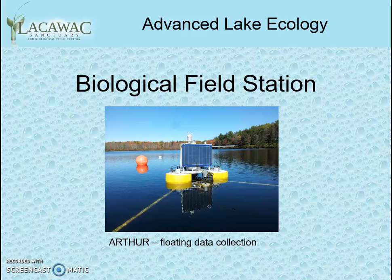The unspoiled nature of the lake, along with its protected watershed, serves as a base study in water quality research for comparison to other lakes. Arthur, the aquatic resource for high-frequency underwater research, is a floating data collection system pictured here that autonomously measures water quality through the depths of the lake and stores the data for later retrieval.